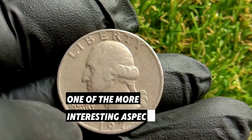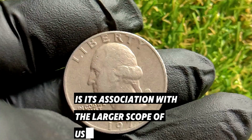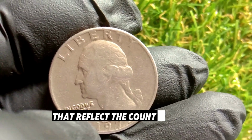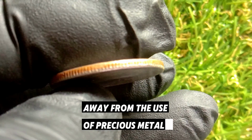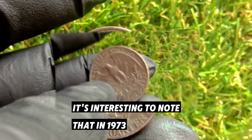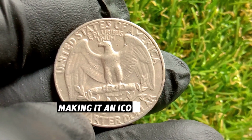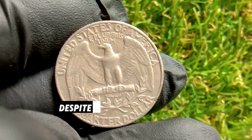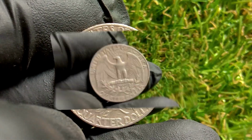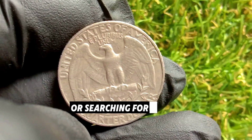One of the more interesting aspects of the 1973 quarter is its association with the larger scope of US coinage during the 1970s. This coin is part of a larger set of quarters that reflect the country's shift away from the use of precious metals, which began in the mid-20th century. It's interesting to note that in 1973, the Washington quarter had already been in circulation for more than 4 decades, making it an iconic symbol of American currency. Despite its high mintage, the 1973 Washington quarter, like many coins from this era, has become a popular coin among collectors who are focused on completing sets or searching for unique error coins.